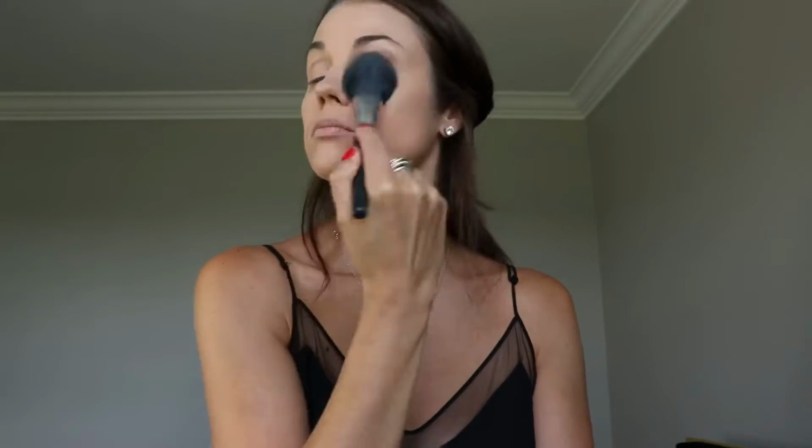After blending all the product in, I like to use a translucent powder. This is the Laura Mercier translucent powder, where I'm shaking the product into the cap. I'm using a big powder brush and dabbing my brush into the product, lightly dusting this over your face. This is really going to make your makeup last longer. It's going to make your makeup look a little bit more matte, but it gives more of that flawless finish.